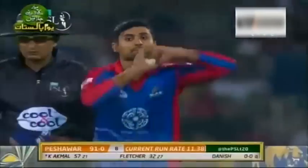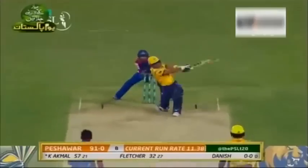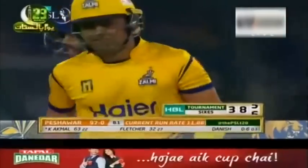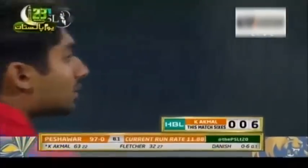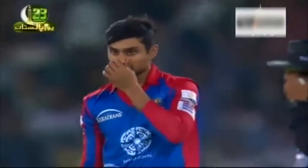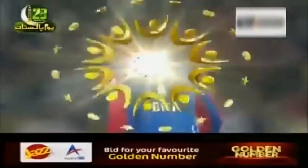Peshawar 91 without a wicket down. Danish Aziz is on, a left-arm orthodox spinner. He goes for a mighty six. Welcome to the crease, my friend. Oh dear, this is slaughter of the lambs. It really is. It's just awful for Karachi at the moment. Aziz, only 22 years of age, thrown in the deep end, especially with an in-form Kamran Akmal.